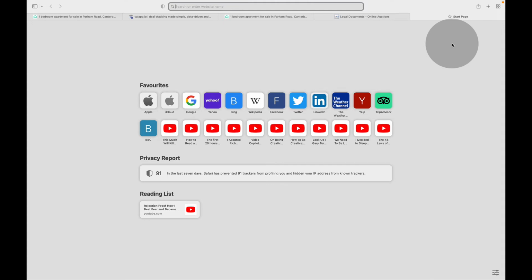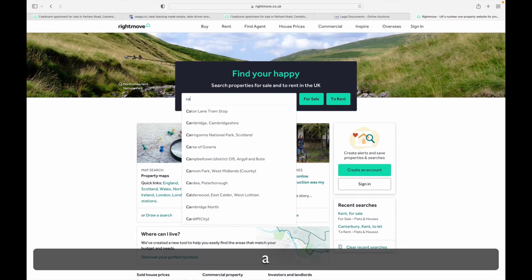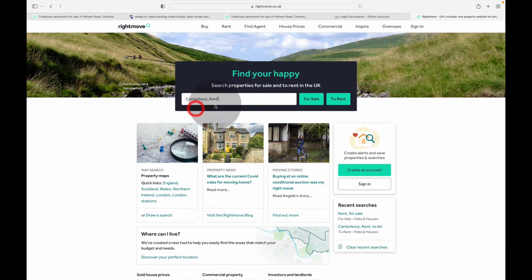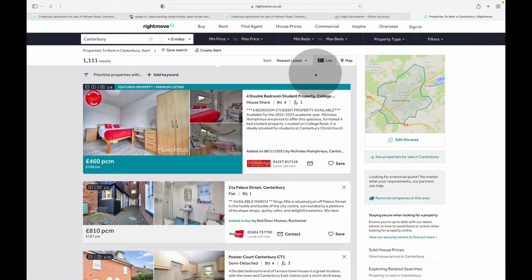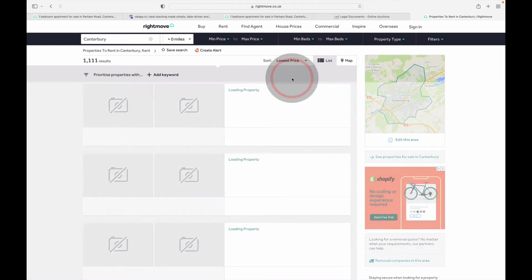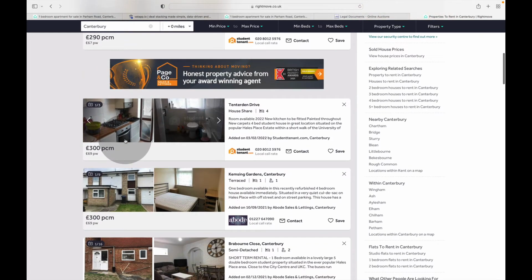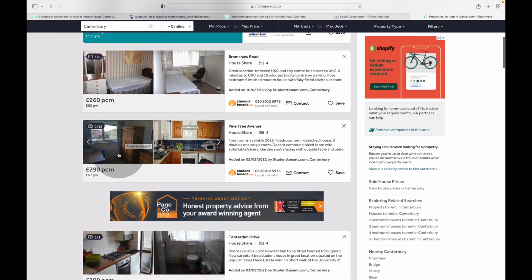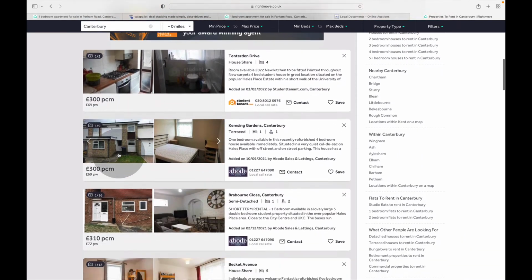Now let's go back to Rightmove. This one you don't need valapp to do anything. These are all searches you can do without valapp. So we'll go back to Canterbury, go back to rent. Let's find properties, and then we'll start from the bottom. Okay, so newest listed. Let's go with lowest price. Change that. Okay, so you've got student accommodation at 260 per calendar month. Obviously, that building looks much better than this one. So it's likely you'd be justified charging what you're charging.